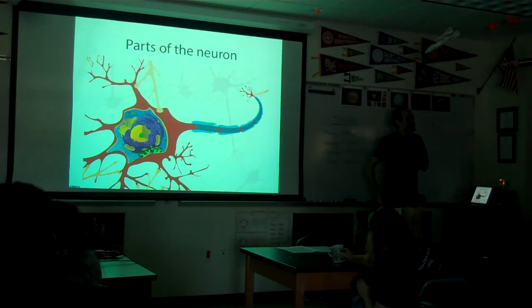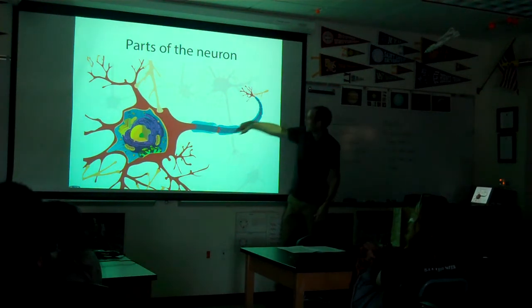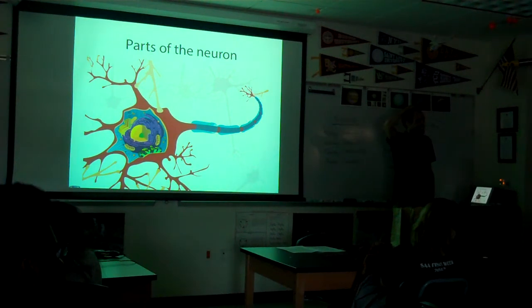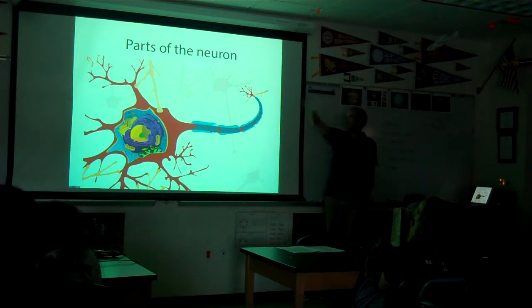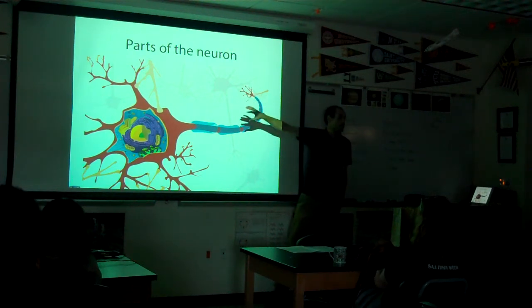So what's an important part of a neuron? What's the axon? It's this big thing here, yeah. And what do axons do? Signal from one cell to another.